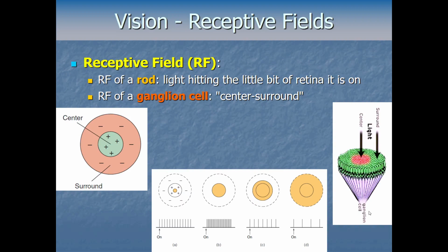But it turns out ganglion cells are wired with a little extra complication. We say that they have a center surround receptive field, meaning that these rods in the middle here, the center of the receptive field, those rods that we've highlighted in red have an excitatory connection to the ganglion cell, meaning if light falls on these rods and makes them fire, it's going to make the ganglion cell itself more likely to fire.